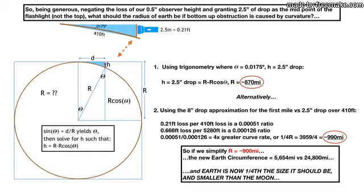So being generous and negating the loss of our 0.5 inch observer height and granting 2.5 inches of drop, basically as the midpoint of the flashlight, not even the top, what should the radius of Earth be if we're going to assume that bottom-up obstruction is always caused by curvature? So in other words, if I'm losing 2.5 inches across 400 feet, what kind of radius would that purport to? What kind of globe should I be standing on if bottom-up disappearance is caused by physical obstruction?